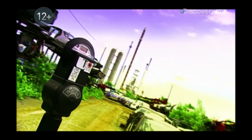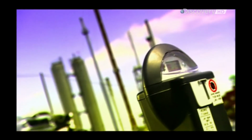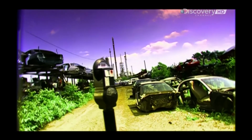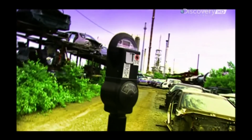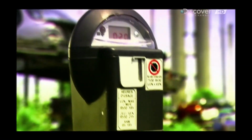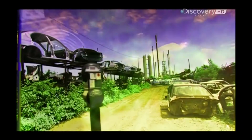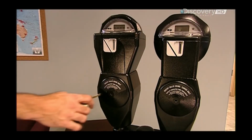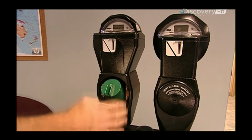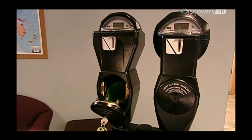The Beatles wrote a song about Lovely Rita, the meter maid, but it's hard to find anyone else singing the praises of those uniform patrols. Parking meters were invented in the 1930s, and ever since then, drivers, especially those caught without change, have been cursing them. It's time to unlock the mysteries of the parking meter and find out just what makes them tick.